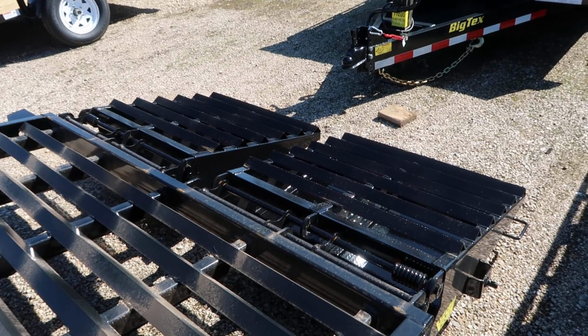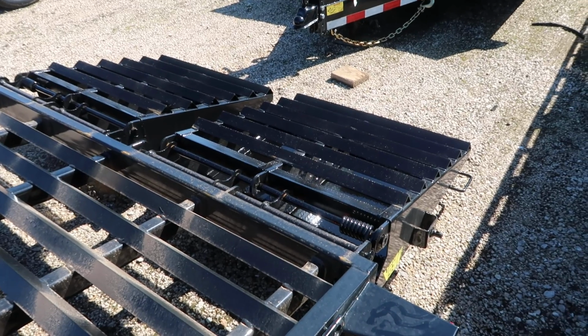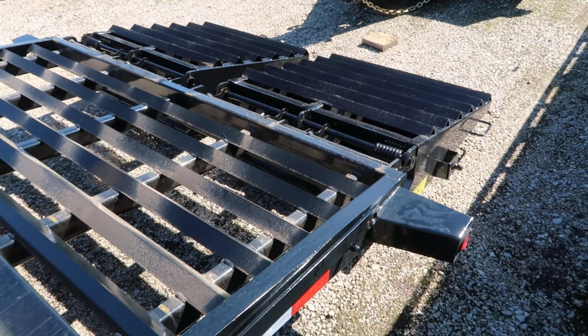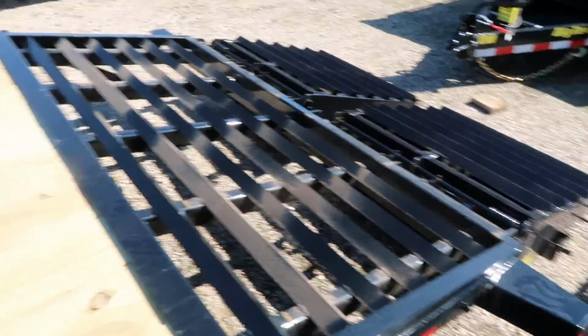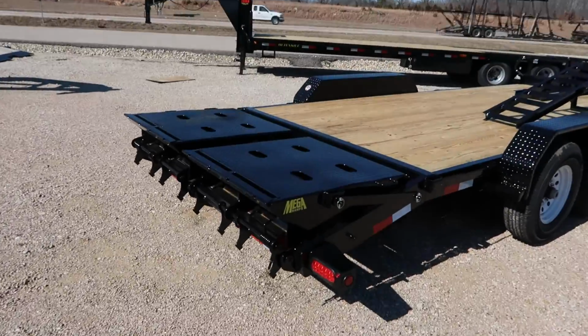They're spring assisted, easy to lift up and down. You can also stand them straight up if need be. That's how they look when they're down. Here's how they look when the ramps are folded up.